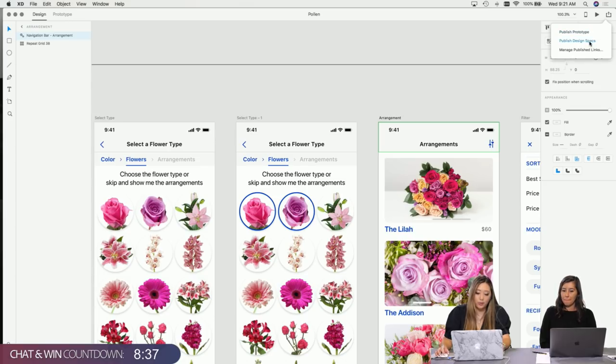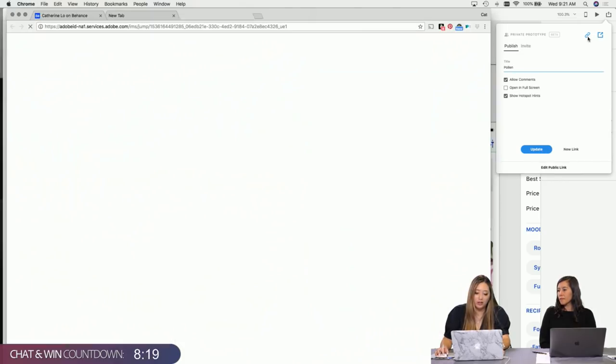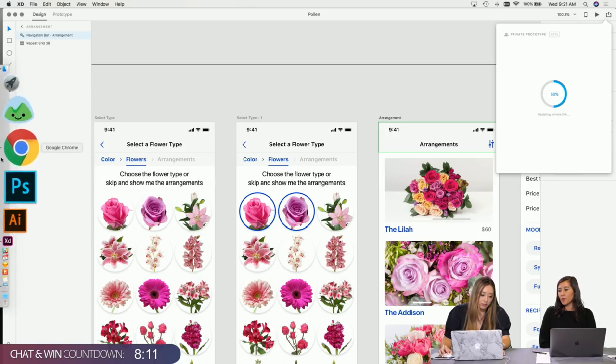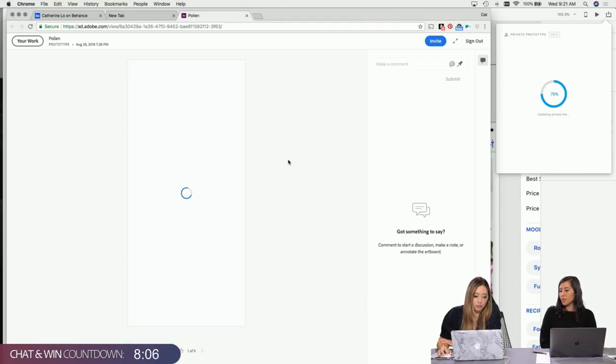So you can either publish a prototype, publish the specs, or manage the links. You can publish a prototype and type in the name, allow comments, full screen. I already actually published it, so you can do an update if you already did, or click this and you can actually see the link. And your client can actually comment directly in the prototype on the particular part of the screen too, which is really handy.